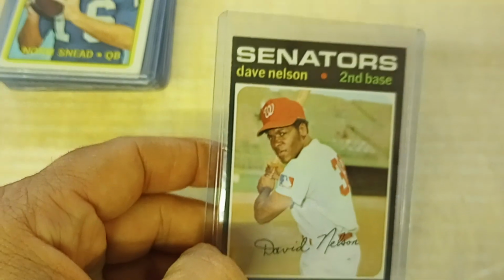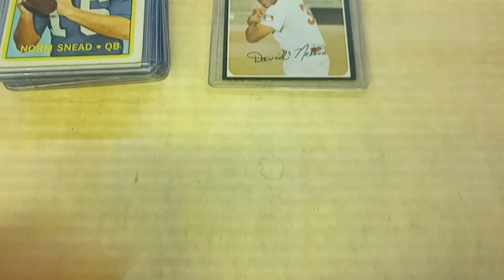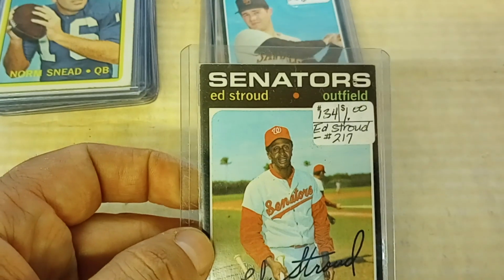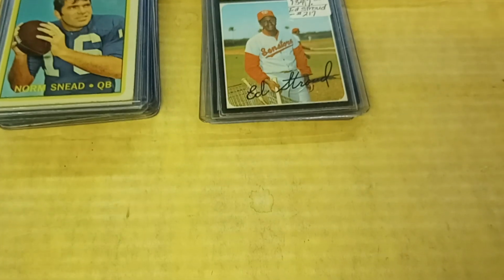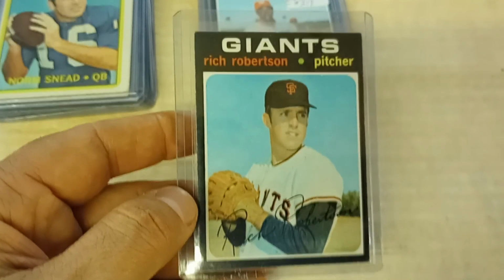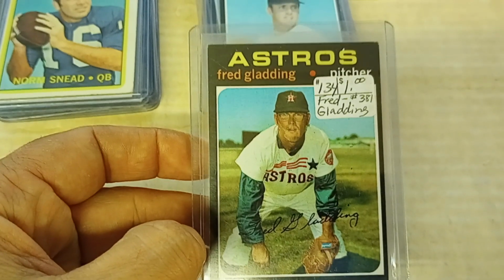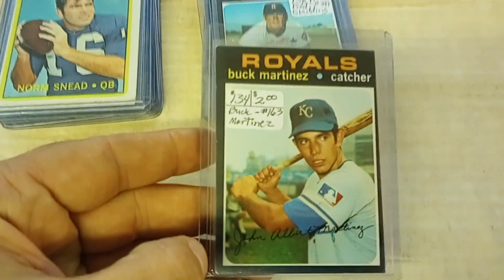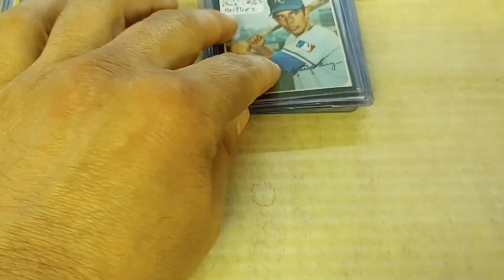Then I picked up some 71s. These are all commons, pretty much, with the idea that they were in nice shape and hopefully they are upgrades for my set. Ed Spezio. And I don't know what the prices are and why they are priced that way, etc. But these, as you can see, were more of a condition situation. Rich Robertson. Another Fred Gladding. So the 71s, I really just tried to pick out super sharp cards or any that were high numbers, but I didn't see many high numbers. So I just tried to pick out really sharp looking cards.